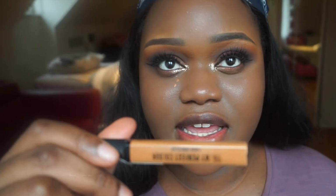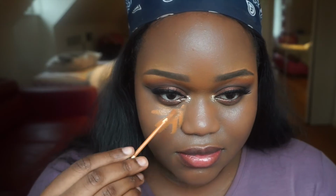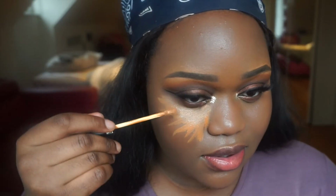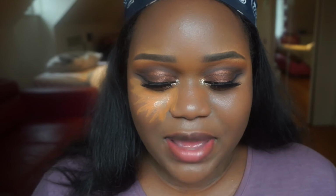Okay, let's try the concealer. Hopefully, gosh, I have to pray before this. Okay, I'm using that concealer in the shade Caramel. I don't know if you can see it on camera, but it's so streaky. My goodness. The color itself isn't too bad. It's like Toffee from LA Girl.